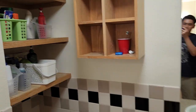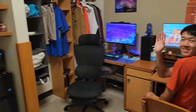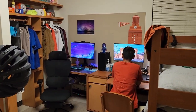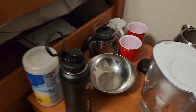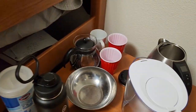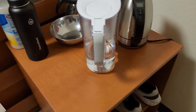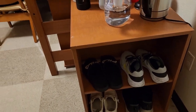So that was all the boring stuff, and let's just get to the meat and potatoes where we go to my room. Scan. This is my roommate, say hi. And yeah, that was the outside. And let's get started with the inside. So first off, we have our Brita pitcher and a bunch of cups, kettle, disinfecting wipes. That's all on the shoe rack where we kind of just put our shoes here.